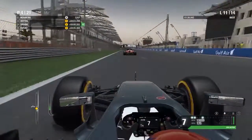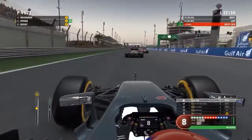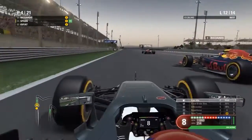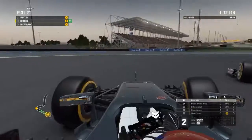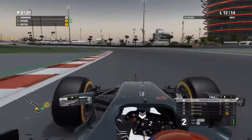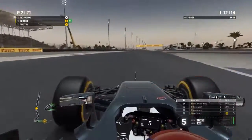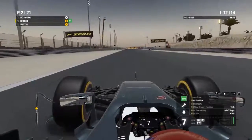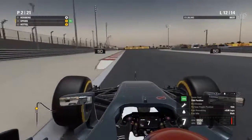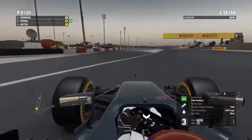But Ricciardo and Vettel have a little duel there. Vettel gets past. Ricciardo falls behind slightly. I'm going to go around the outside, try my luck, and it's working, and it's worked. Don't think Vettel was expecting that, but that put me on the inside for that corner, and that helped me quite substantially. And now it's me up into second, but I'm going wide, so that should allow them to close up the gap again.